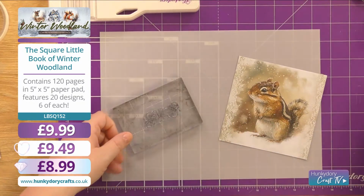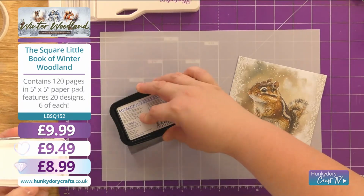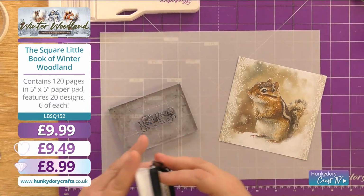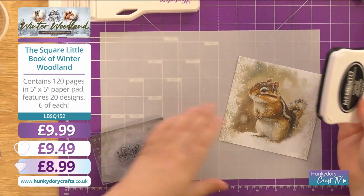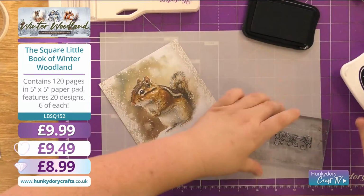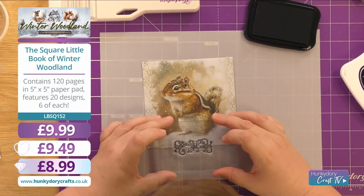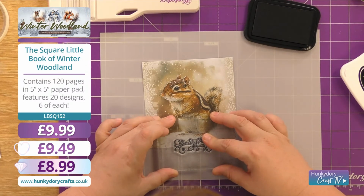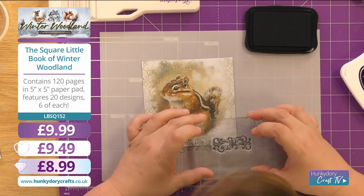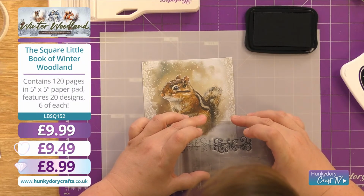So I'm just picking that up on my acrylic block. I'm going to go in with Memento because I'm going to be using my alcohol markers. And we're just going to add an extra border all the way around, and it gives your little book page such a different look. I'm going to keep my lid off because I'm going to need to keep inking up. So I'm going to start in the middle, and we're just going to come half off. And there's no right or wrong way to do this. We're just going to have a play around, keep twisting it so you get different shapes and different elements.